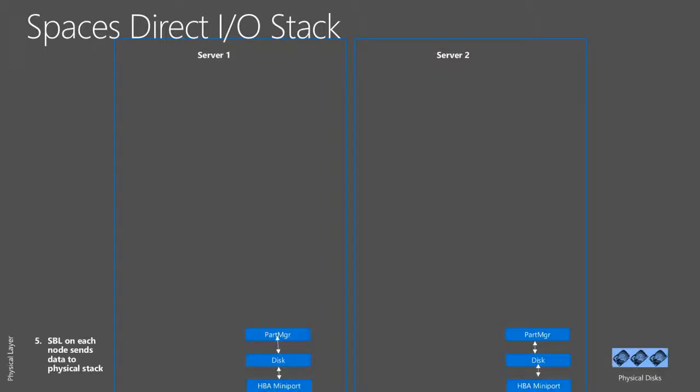Digging into a little more detail on the whole stack, for the geeks in the audience, this is what the driver stack looks like. You have your HBA, which we are going to qualify to make sure it meets all the Storage Spaces requirements for Storage Spaces Direct and high performance. Under that you have the physical layer, with disk and partition manager, and everything loads up. That is not new.